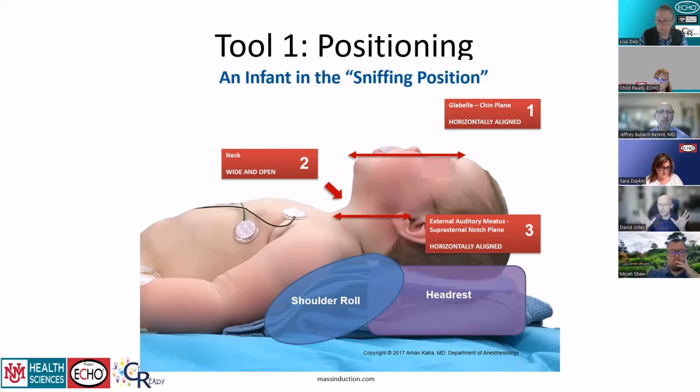Now, I don't know how many of you took basic life support back, I think it was 10 years ago, where they would talk about positioning as one of the first things to help someone when they were having trouble breathing. We still use this, it's just not necessarily the first thing for basic life support. But this is the appropriate position. If you turn this slide on its side, this kid would look like they're sniffing.